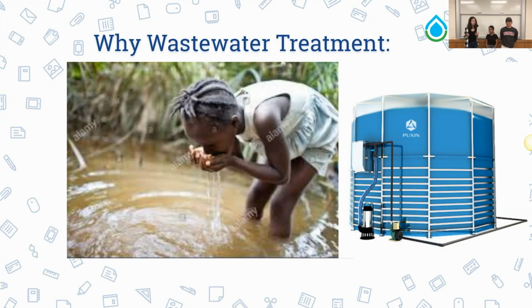Think of a traditional wastewater treatment plant in the United States. They're very large, require a lot of land, are expensive to run and maintain, and it takes a while for them to start up. So what do you do about this? Well, UASB thinks we have a solution.